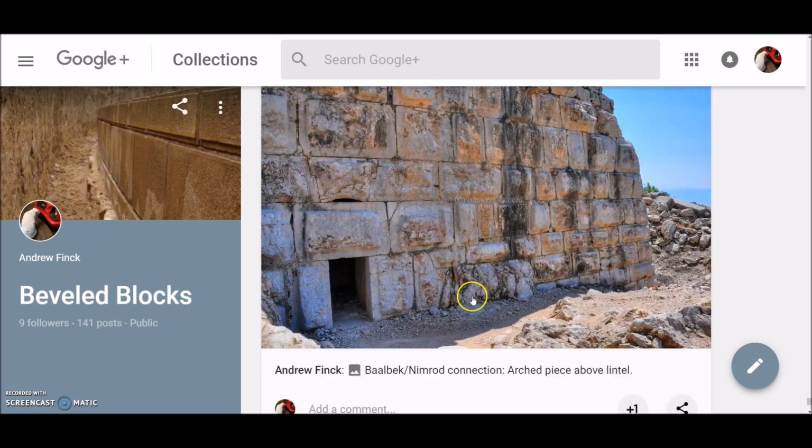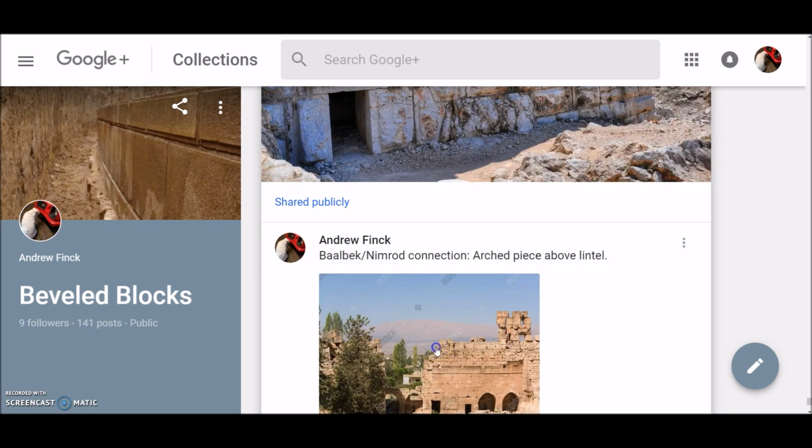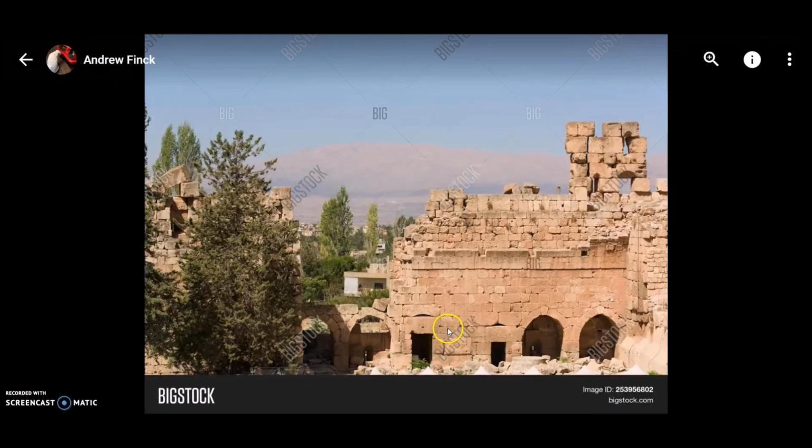Today, when I was looking at Baalbek, I had a revelation. So this site is in Israel, and Baalbek is in Lebanon. They're not very far away from each other, but I wanted to show you all this picture that I found today, and I want you to look above this lintel. You see another strange arched stone that doesn't appear to be necessary. It's almost like it would have been prettier if the arch was down here and the square stone was above, but they chose to invert it. And over here we see another kind of strange anomaly. I can only assume this was intentional.